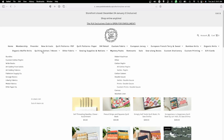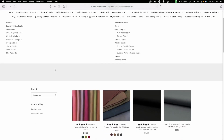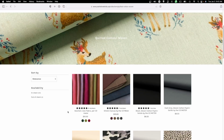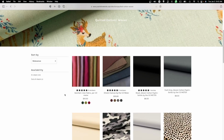Okay, let's take a look. Do they have, here we go, quilting cotton and woven. This will give us a little better idea. Washed linen fabric is, oh, I do not like how it bounces all over. It does it every time it changes this up here at the top, or it's putting more things on. I don't like that at all. That's annoying. That's nothing to do with the store. That has everything to do with website design, I think. So they have washed linen fabric per half meter, $10.50. I don't know if that's a good price or not.